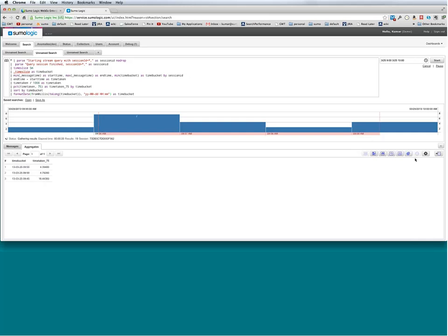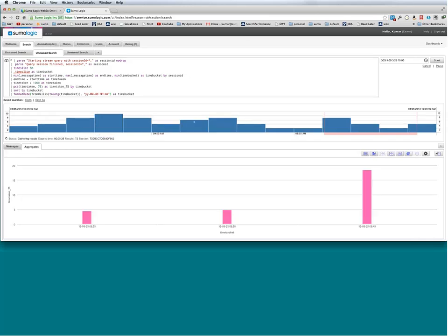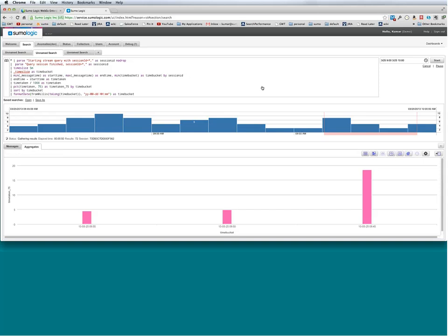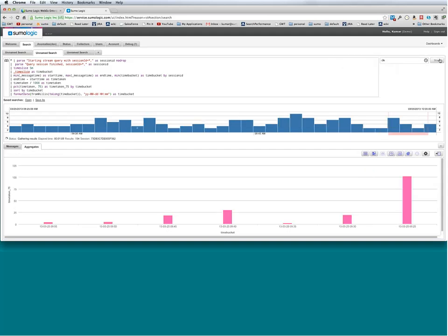I would like to add that to a dashboard. And in order to add to a dashboard, the dashboard is evaluating these queries as more and more data is coming in. So it needs a relative time, because it will look at say the last 3 hours, and the last 3 hours keeps moving. So what we have to do is change that fixed timestamp into something that is a relative timestamp, like -3 hours or -1 hour, and then using the Add to Dashboard button, we can now add it to a particular dashboard.